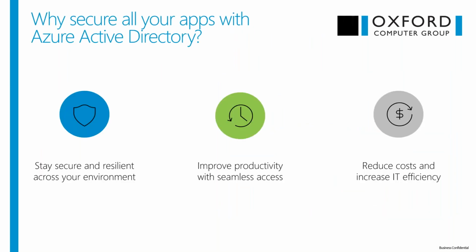Again, what you get from that is better security, right? All of your authentication signals are going through a single door with that identity provider. You get seamless access for your users, and you get reduced costs and increased IT efficiency.